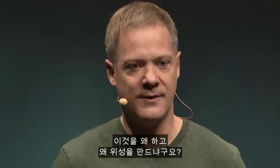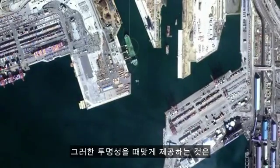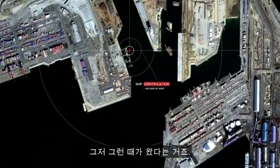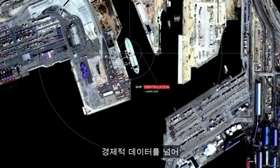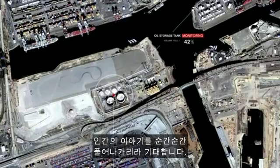So why do all of this? Why build these satellites? Well, it turns out imaging satellites have a unique ability to provide global transparency. And providing that transparency on a timely basis is simply an idea whose time has come. We see ourselves as pioneers of a new frontier, beyond economic data, unlocking the human story, moment by moment.